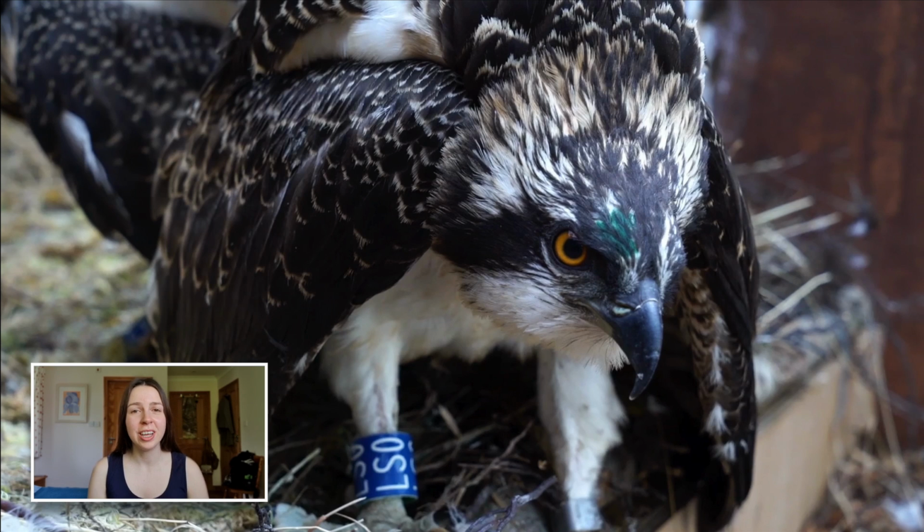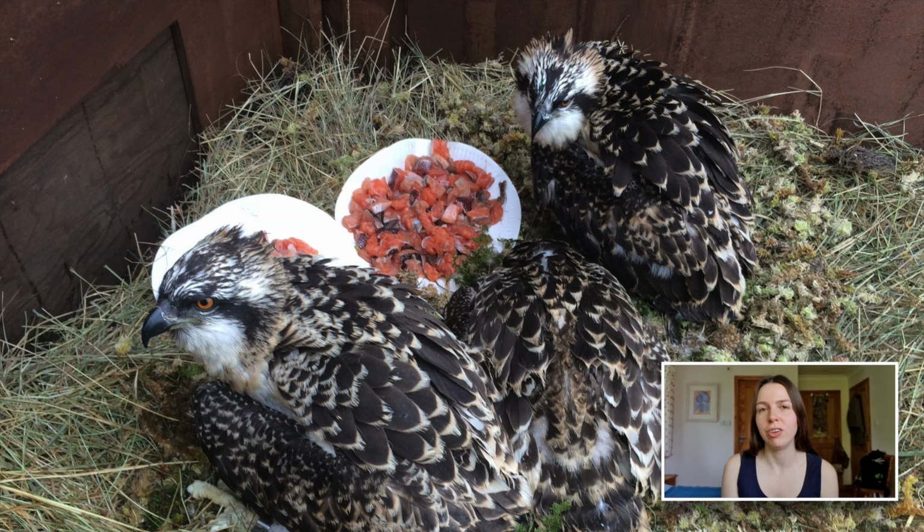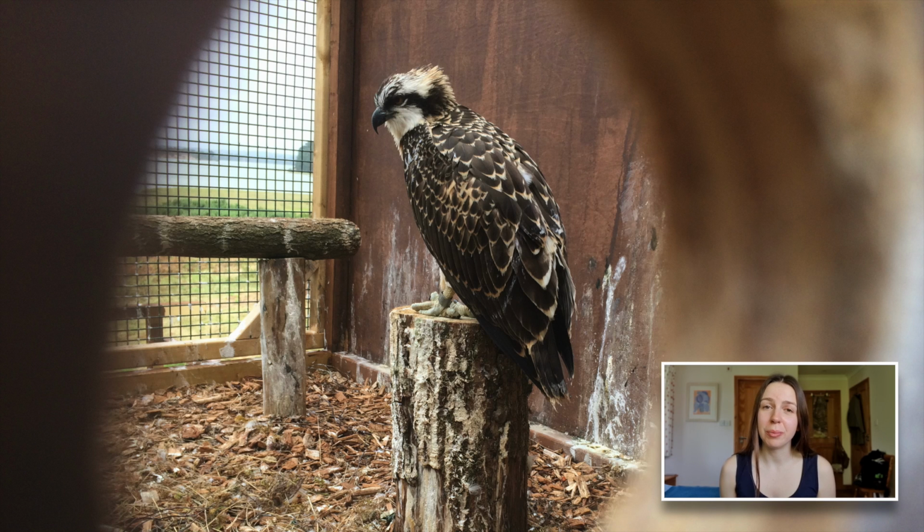Once they arrived, they were placed in some release pens overlooking the shores of Poole Harbour, where they'd spend the next 2 weeks really building up their body fat and developing their flying skills. Pretty early on it became clear that LS7 was one of the strongest individuals, and he made really good use of the perching posts that we provided within the pens.